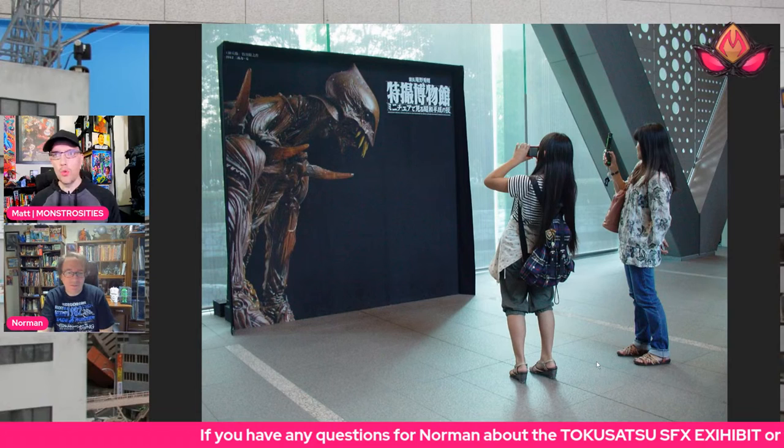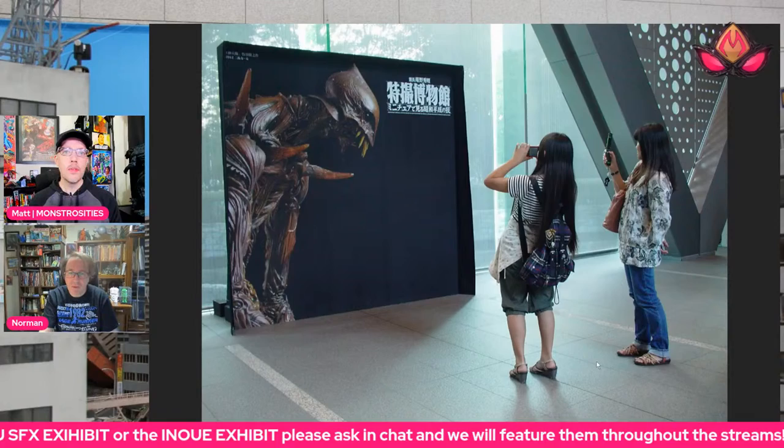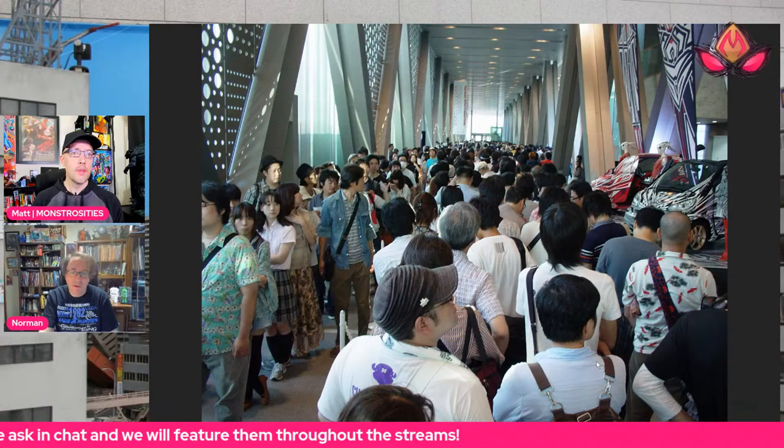But anyway, I like these old phones. She has some kind of a smartphone, but that's probably a Sony thing. Anyway, this is what the crowds were like. This might have been from the second time I went, on the last day.